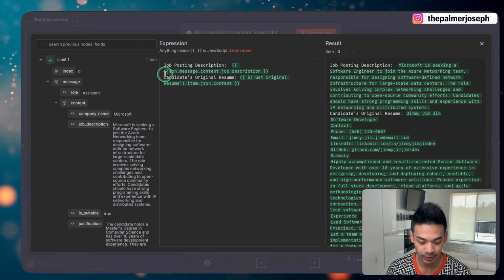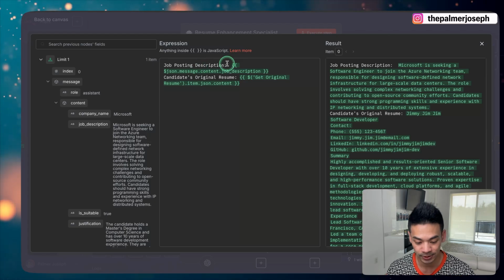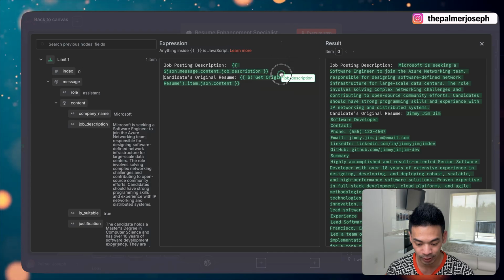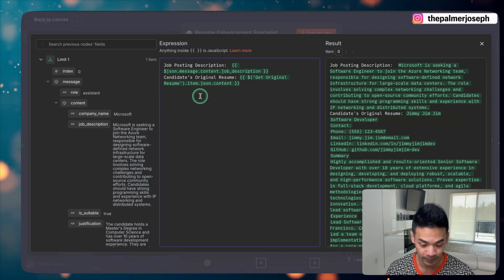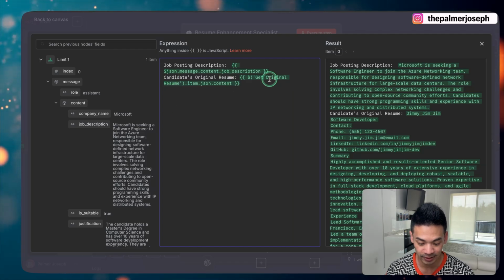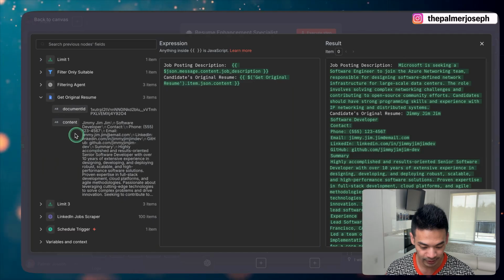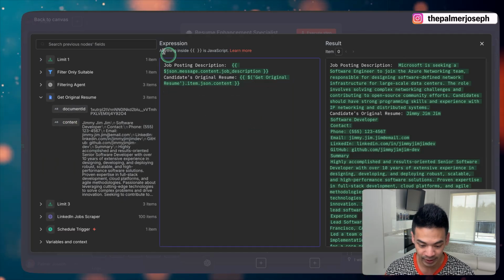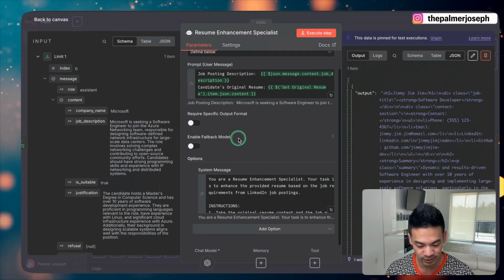So open this up. We're going to give it 2 things. The job description, the job posting description, which we get from over here, from the limit. So you just double click, drag it into there and paste it in. I'm not going to leave that in there because it's already there. Then the candidate's original resume, from the get original node, which is right here. Drag this over, boom, the exact same thing. That is what it is for the user prompt. Toggle all these off, it's the same.